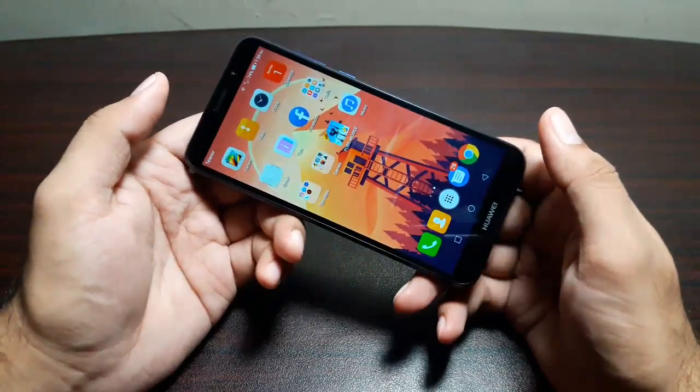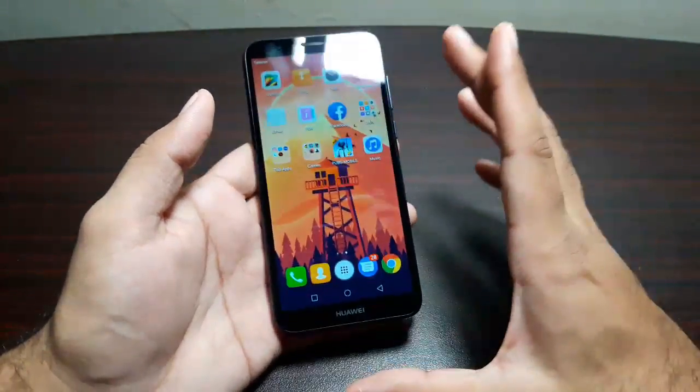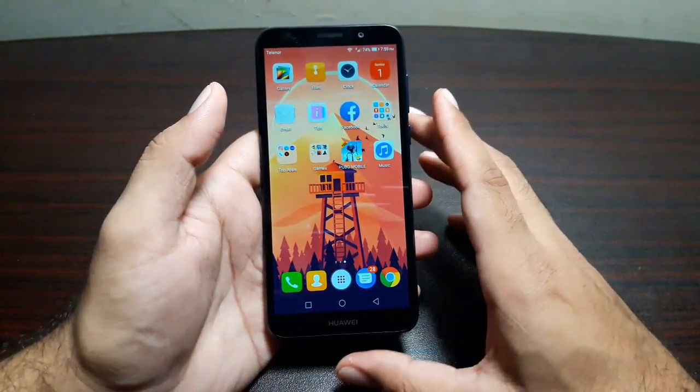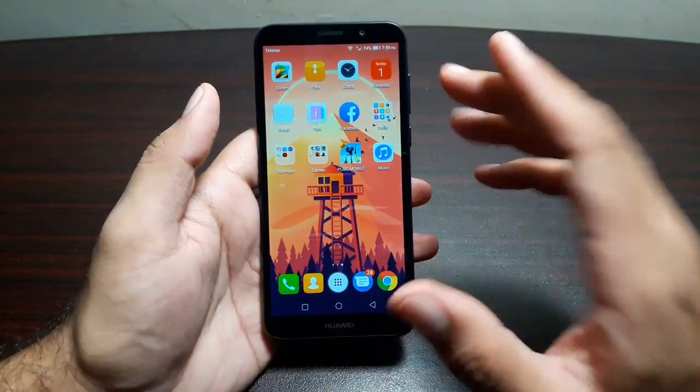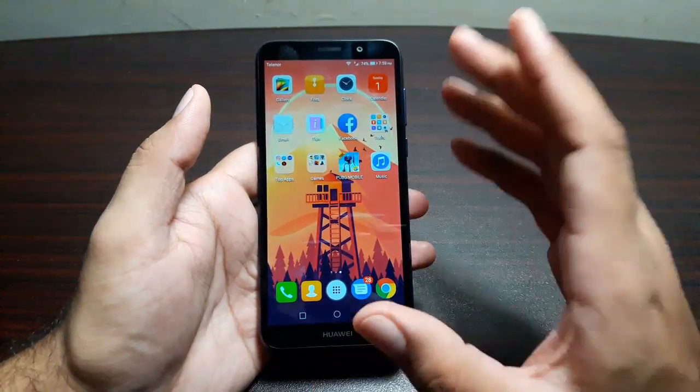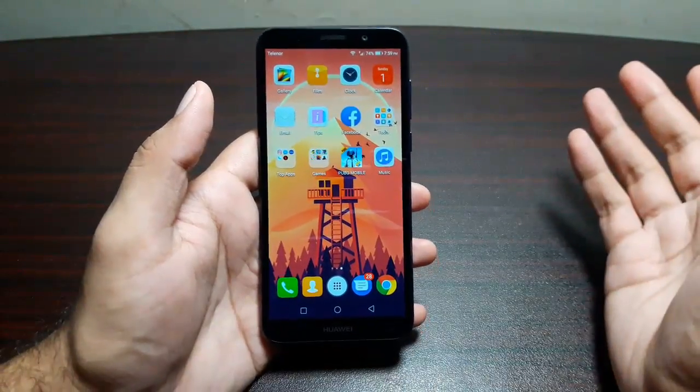So that was the gaming comparison for you guys. You can see that when you are trying to play some graphic intensive games on this phone, you are not really going to like the performance, but you can stick with some low end and low resolution games and get some decent performance out of it.